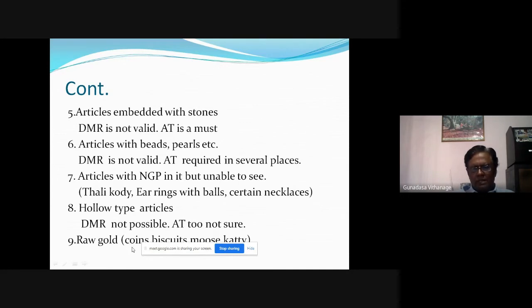I know one bank, they don't accept it if it is not with the hoop. Even biscuit they don't accept, but it is not a barrier to undertake it. You can take it as a security, you can sell it easily. Coins and biscuit also you can take. If it is a raw type item, then the density meter reading is the reading you can assess. You can't add anything more than that.